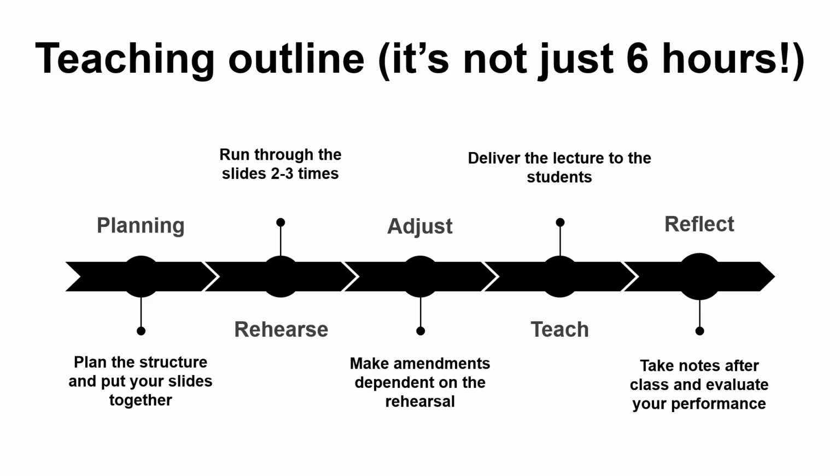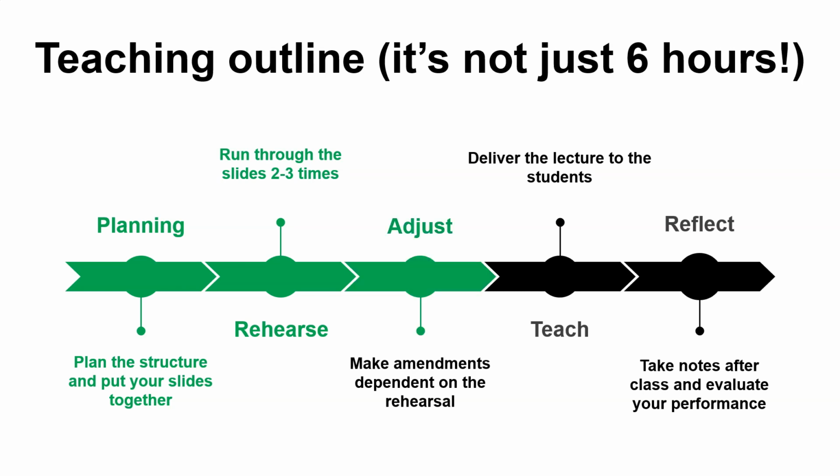And I've already mentioned it's 4, 5, 6 hours, but this outline will show you that in terms of your preparation and reflection, it does take a lot more time to get teaching right during the week. So firstly, you have to plan. You have to put your slides together. You're thinking about how that lecture is going to look. So you put that together, then you'll rehearse it. So ideally, you're going to go through those slides 2 or 3 times, make sure it's okay. And then you take time to adjust. With those rehearsals, you may realize something needs to change.